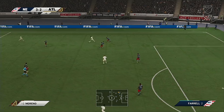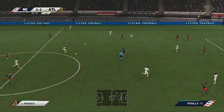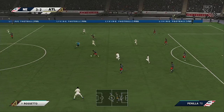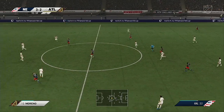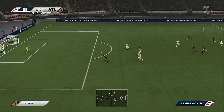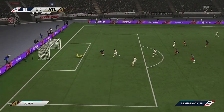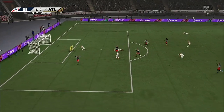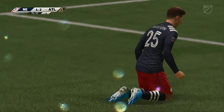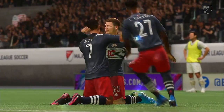Well, they're attacking, but time is the great enemy. And he read it superbly. Oh, lovely ball. And he's in. What a lovely strike! Lethal piece of finishing, drilled home with true conviction. Tremendous goal.